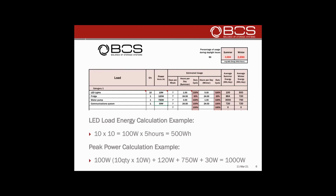I'm sure many of you probably understand this calculation, but I'll just go through it very quickly to give you an idea, using the LED lights example. We've got 10 LED lights times 10 watts equals 100 watts, and they're on for 5 hours. So that will give us 500 watt hours of energy consumption.